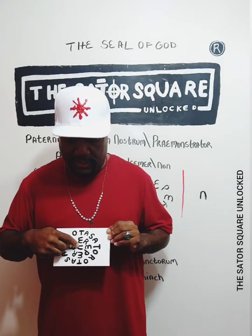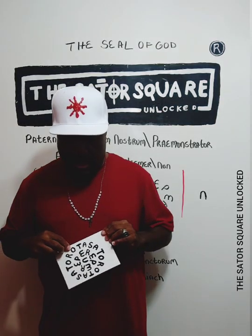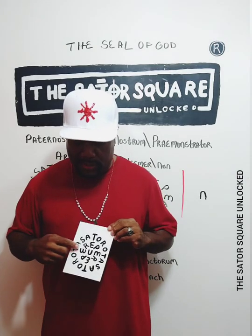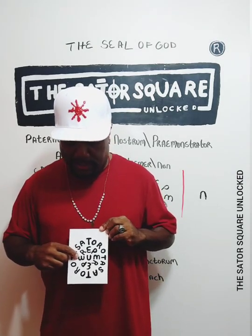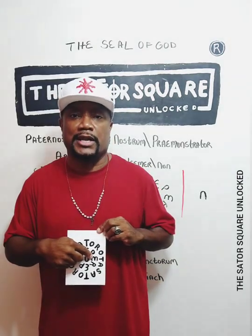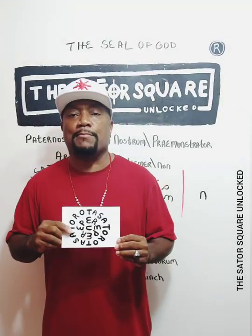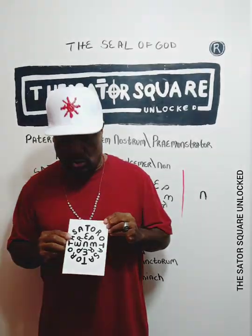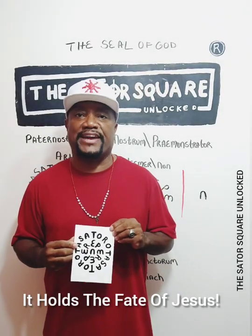Then I lowercased the letter N from a capital N to a lowercase, and by doing that, I was able to see a lowercase letter C, and a lowercase letter U. So I got more letters. I saw that the letter E became a letter W and also a letter M. So I got more letters, I got more words. What I saw was this was the cup of Jesus. That's why I say this is the Holy Grail, because it holds the faith of Jesus.